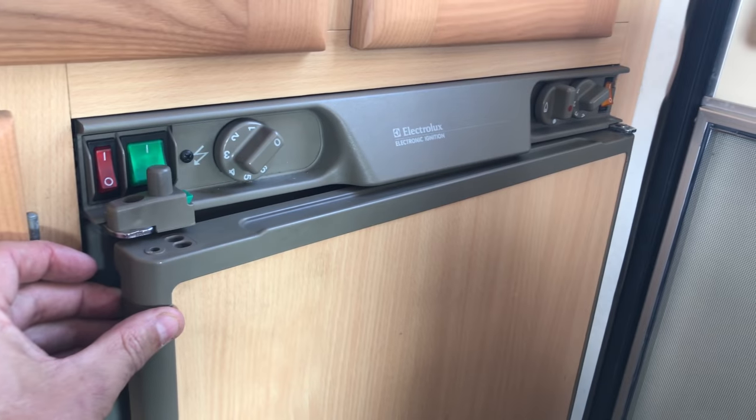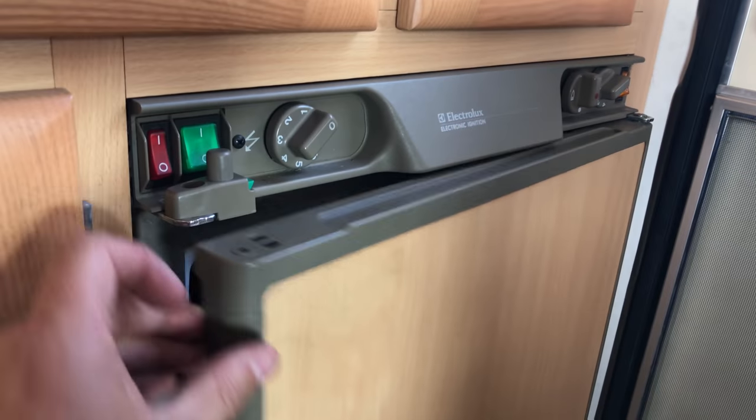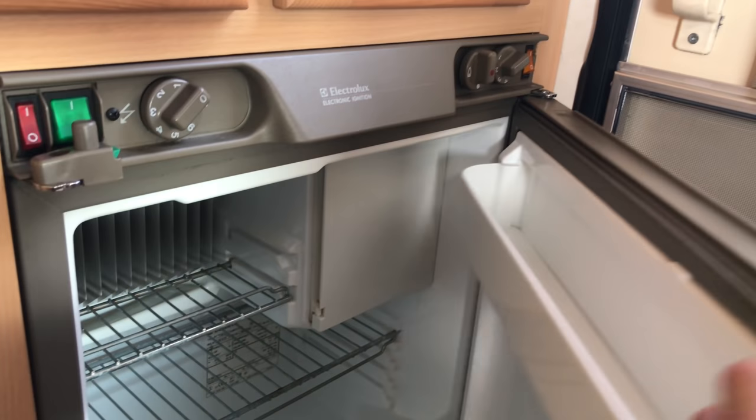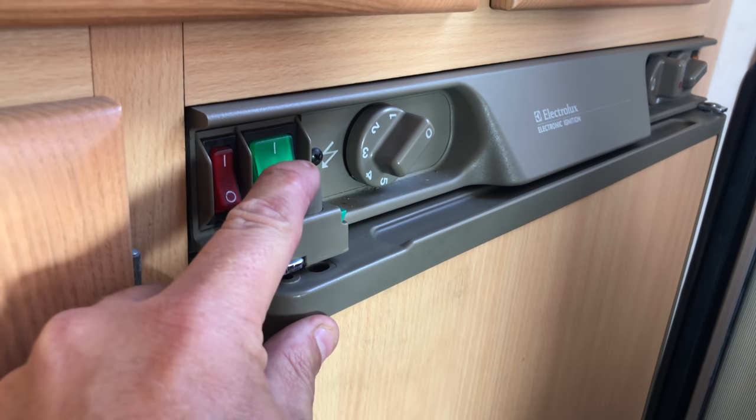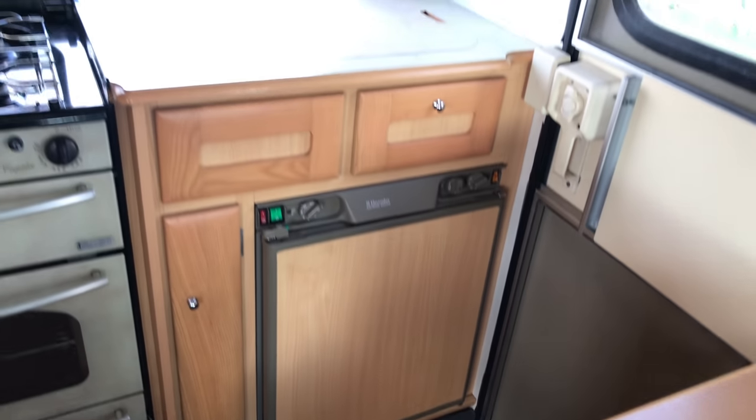Or if you're storing it for any amount of time, it goes with any house appliance. If you had a fridge at home which was switched on, it would get a bit smelly and mouldy. So all we do is just put it on the little first latch. That leaves a little gap there, and that will stop that problem and keep it aired.